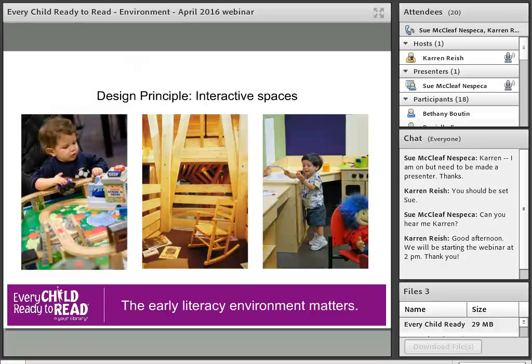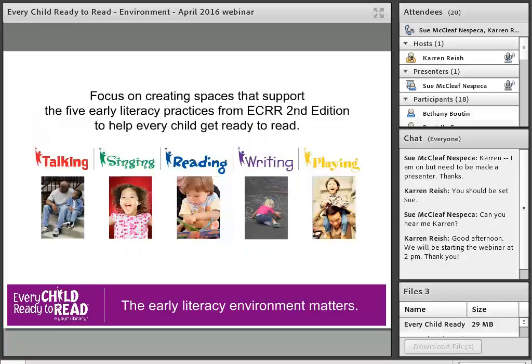And then have places that actually have a purpose, like a little drama area or a writing area or your listening stations. So today we're going to talk about the 5 early literacy practices. This is from the Every Child Ready to Read program. And those 5 practices are talking, singing, reading, writing, and playing.